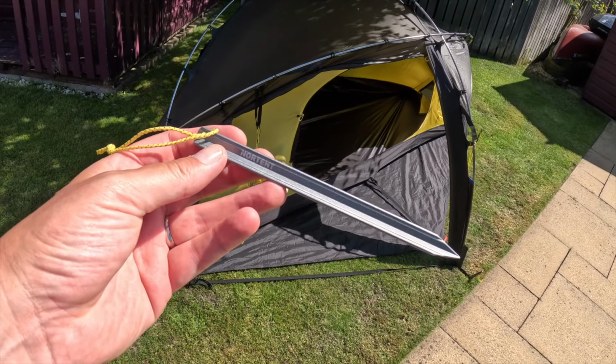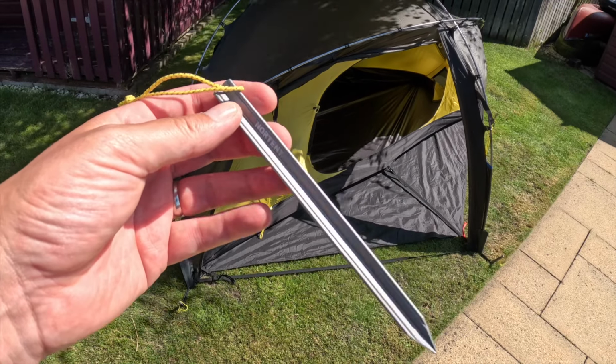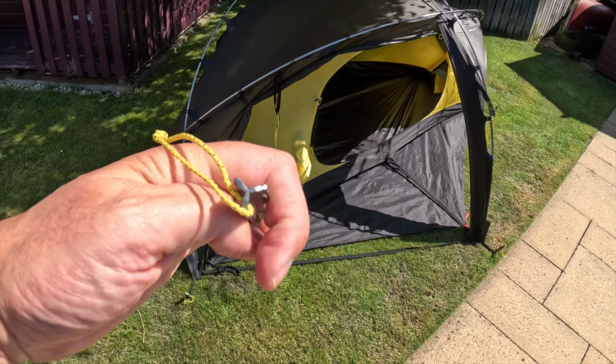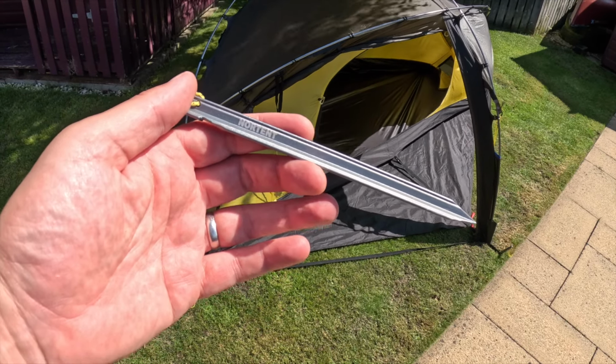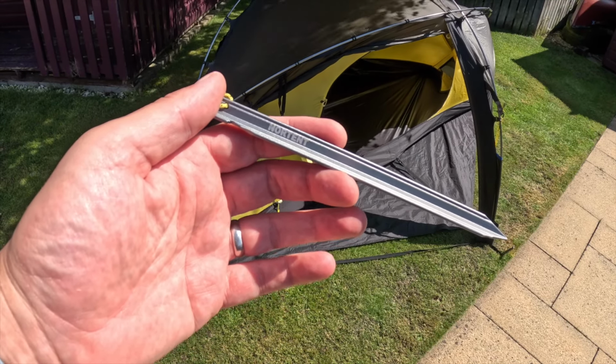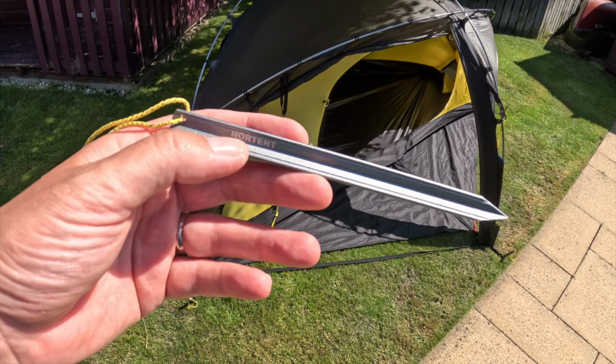So the tent pegs that Nortent send you with their tents are very kind of groundhog-esque. There's that Y shape that you get on the more robust pegs, and you get a whole bunch of these as part of the deal. Now, yes, I know what you're probably all thinking. Does he wash his tent pegs?